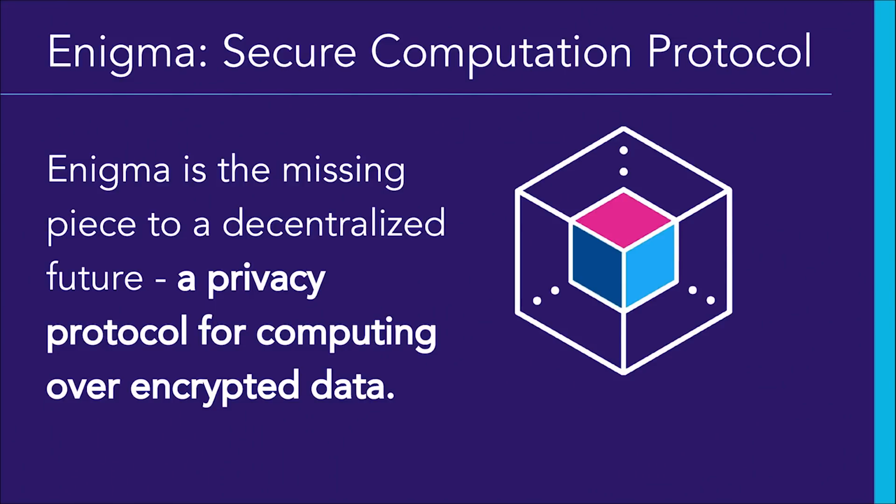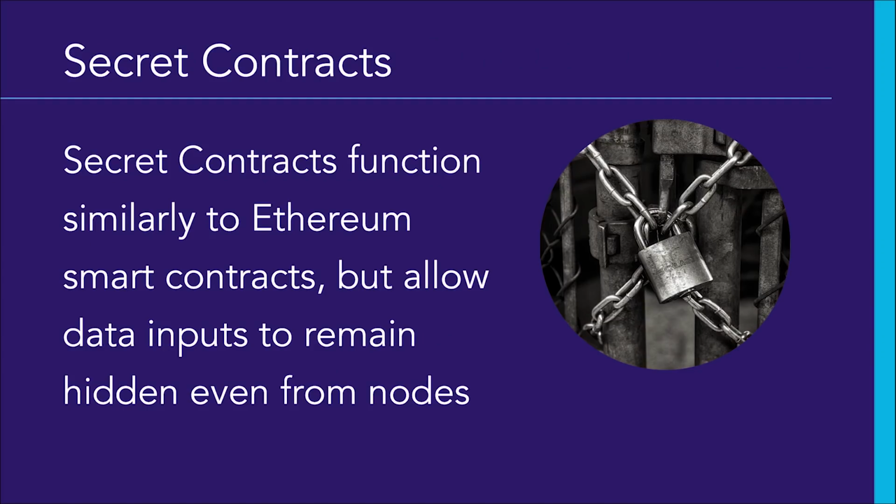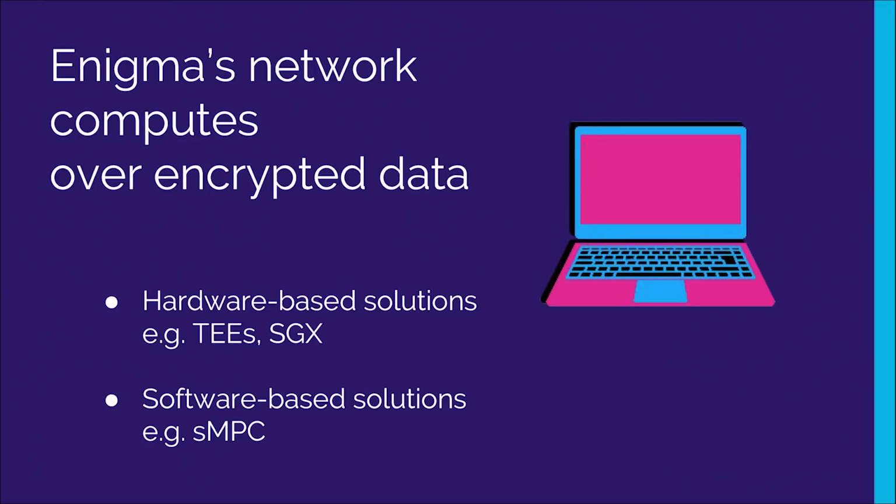The way we do that is we build a privacy protocol where computations can take place on encrypted data. And we introduce this concept of secret contracts. A secret contract is similar to a smart contract. The difference is the data inputs are not visible to the network. So you can call a contract with certain inputs. The inputs go to the network. Certain nodes or call workers are selected at random. They're able to compute and reach a consensus without anyone seeing what the data inputs were.